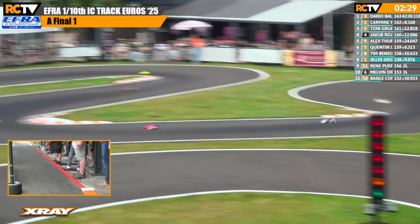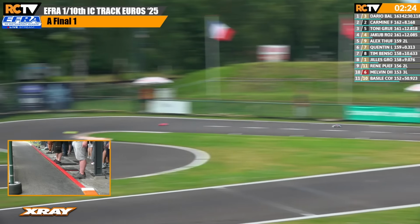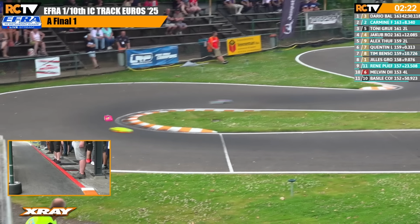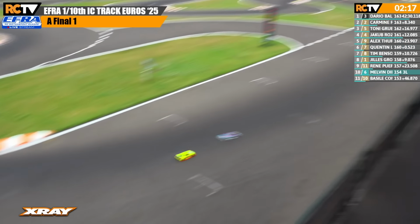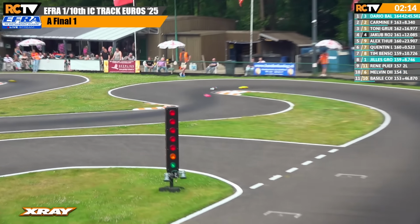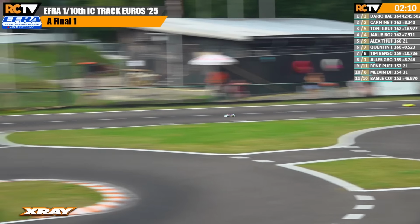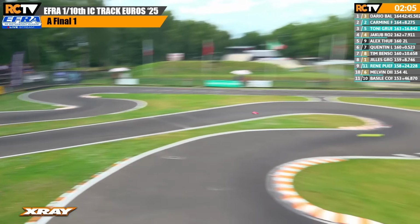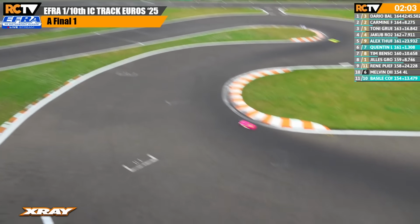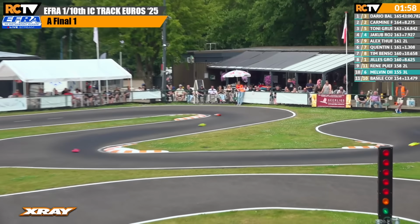So everybody is fueled up and ready. The mechanics have done their job. They don't need to do anything anymore. Only wait and see what their driver will be doing. So 2 minutes left to go. 2 minutes left to go in this final. Minutes remaining.